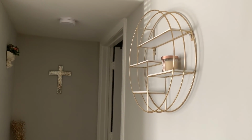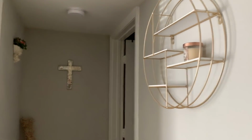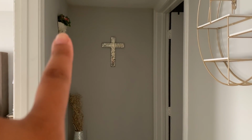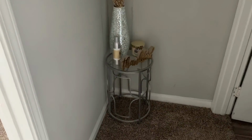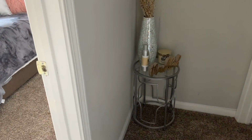I still gotta find some more stuff to put up on that. I got that from TJ Maxx or Marshall's. That cross I got from At Home store. My mom gave me that little thing. And this vase I got from At Home. That little silver thing I think I got from At Home too. And the stuff on top, I think like TJ Maxx or something.